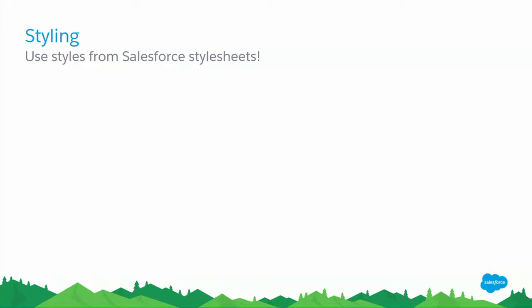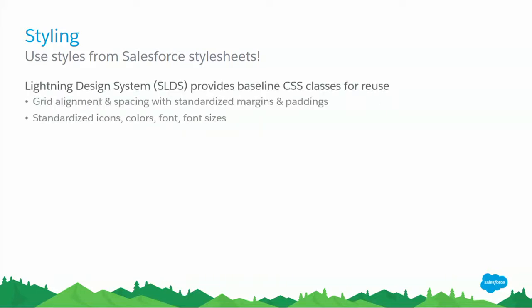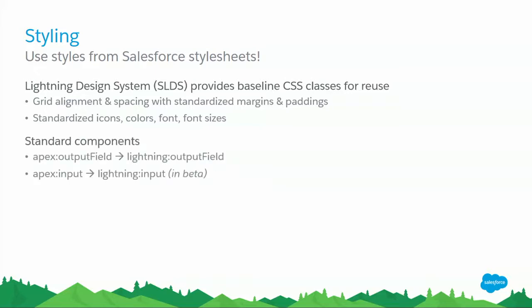The first one that's a big difference is obviously the styling, how everything looks. And I'm here with good news: you can actually use the styles from Salesforce style sheets. It's now recommended, it's now best practice to do the same thing that Salesforce is doing. And the way that works is with the Lightning Design System. It's a ton of CSS classes that you can reuse for very basic things like standardized icons, standardized colors, standardized spacing of things on the page, and layout of things on the page. There are also some standard components, just like you had in Visualforce, things for output fields, things for input fields.